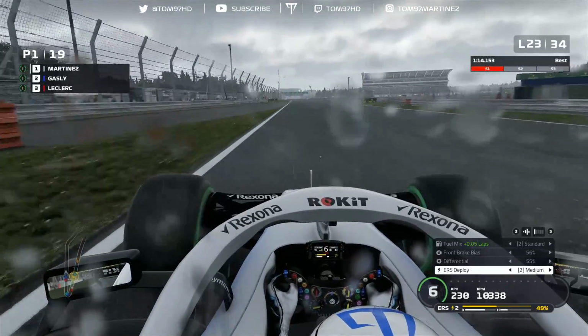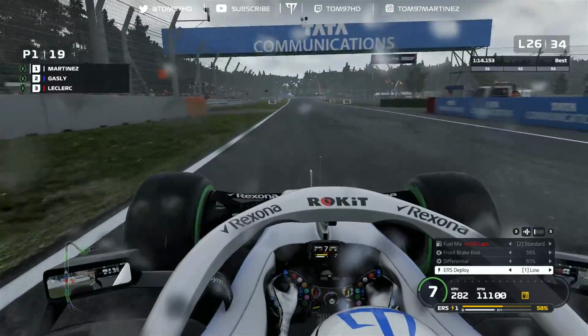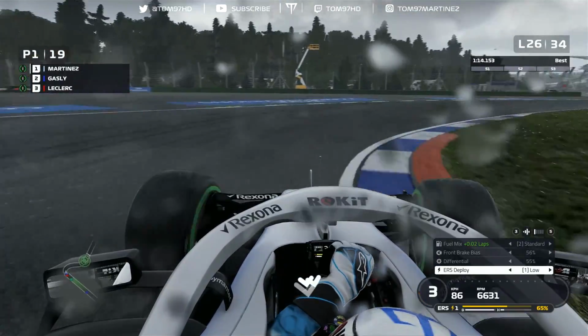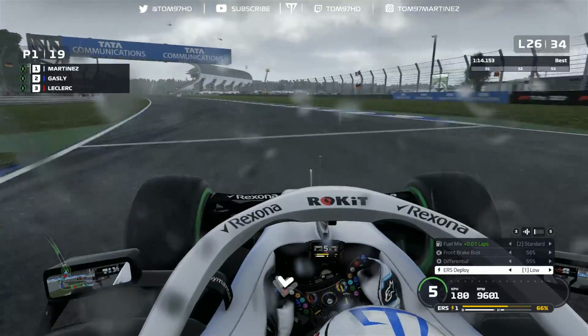But I've got to stay focused. One mistake, one lock up, and it's game over. The win is gone. More people are joining the party. We've got a Mercedes behind. We're starting to catch up. My guess would be that's Lewis Hamilton. And then we've got another Red Bull of Max Verstappen, not too far behind either.